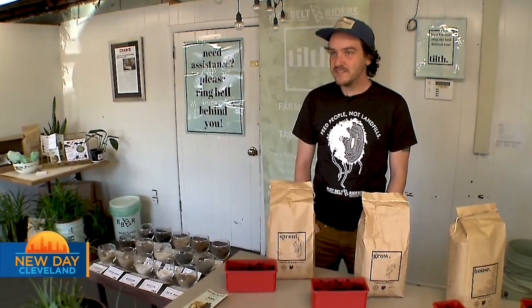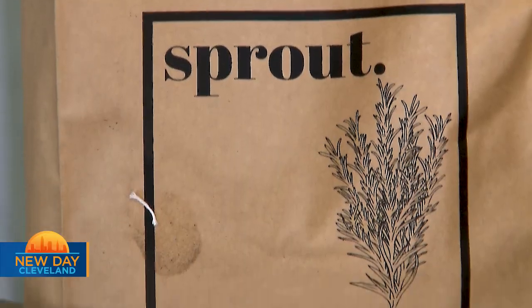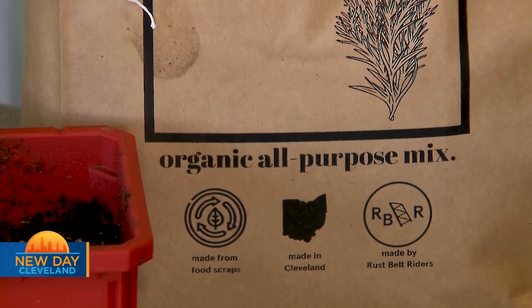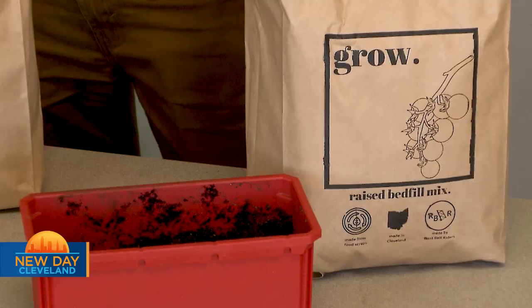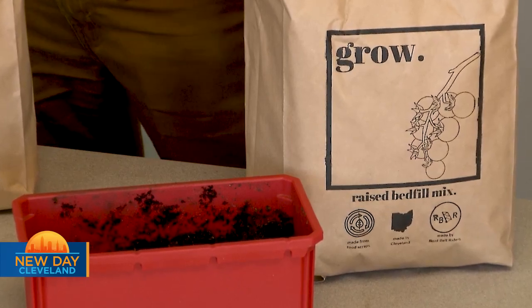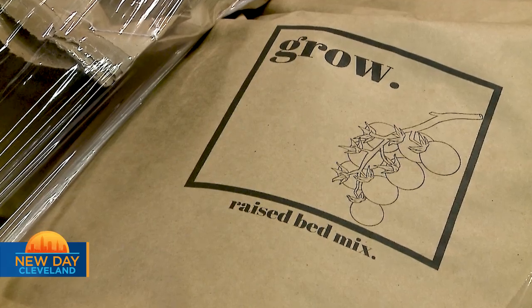Early in the season, you might be starting things from seed, in which case you might want to go with our product called Sprout. And then after you've got healthy starts, you might want to put it into a raised bed or a larger container garden, and that's what Grow is for. Grow is by far our most popular product. Really user-friendly, makes everybody feel like they've got a green thumb.